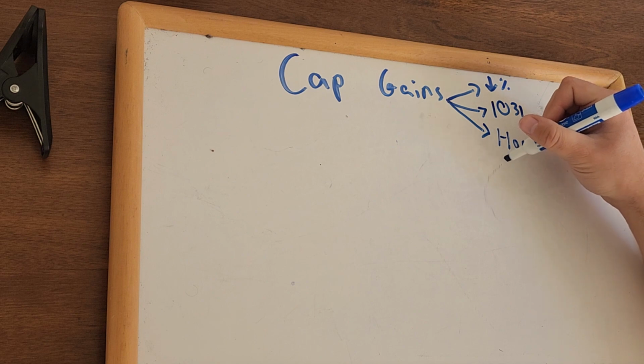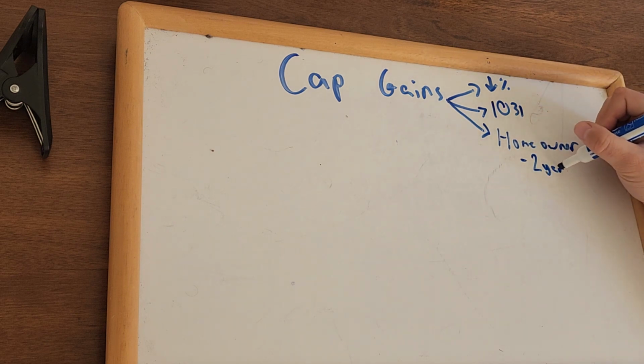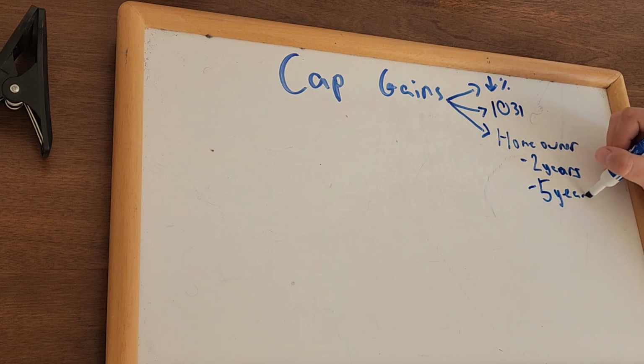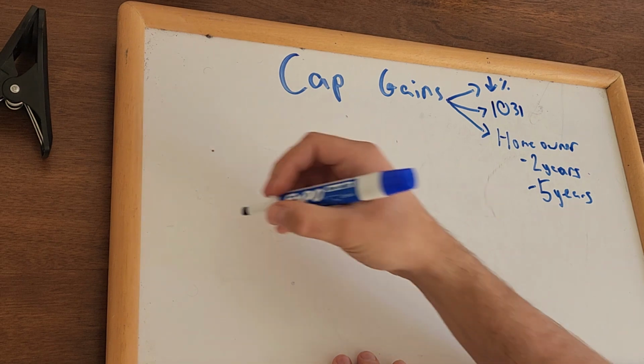Okay, there's 2 criterias. You must live in the home for 2 years of the last 5 years. So if you've been living in the home for 2 years and you haven't used this tax strategy in the last 5 years, you're eligible to do this over and over and over again. Which means if we live a 100-year lifespan, right, and of those 100 years, we're an adult for 80 of them and a homeowner for 80 of them, we could in theory do this quite a few times. So with that being said, let's get right into how this works.